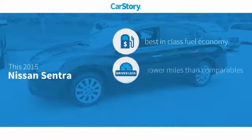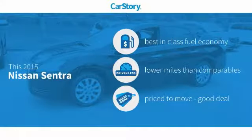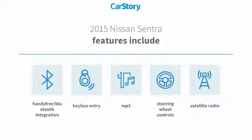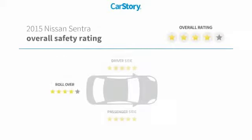Car Story research indicates this vehicle as having best-in-class fuel economy, low miles, and a good deal. Features also include keyless entry, satellite radio, steering wheel controls, MP3, hands-free Bluetooth integration, and has been listed as an IIHS top safety pick with these ratings.